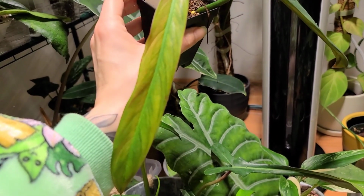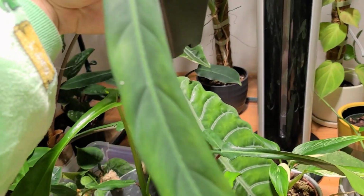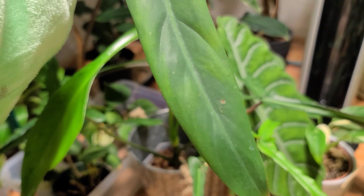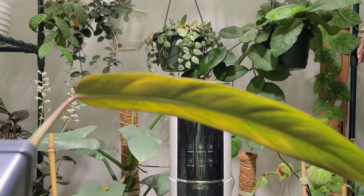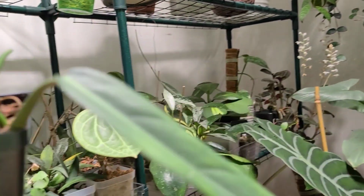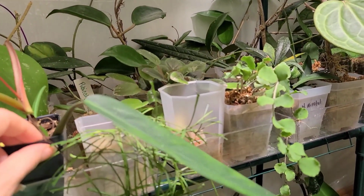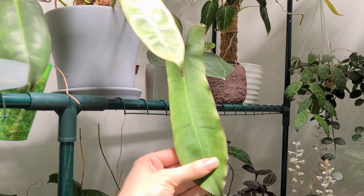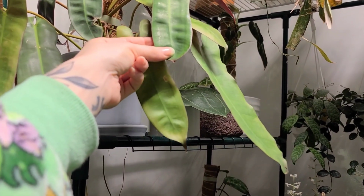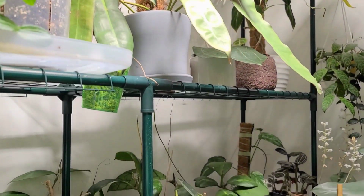So this one was unfurling when I got it, and I'm just hoping that this new one coming out is going to look much better. But this one got discolored since I put it in here, and there are no visible pests on it, and I have treated it a bunch. So I moved it down hoping that it would get a little bit less light down here instead of being up on the top shelf. But you can see even my Anthurium paraense, they just seem like they're getting too much light to me. So yeah, that's a thing.